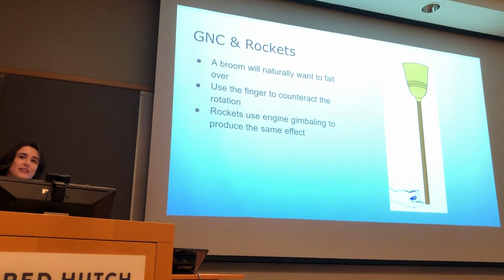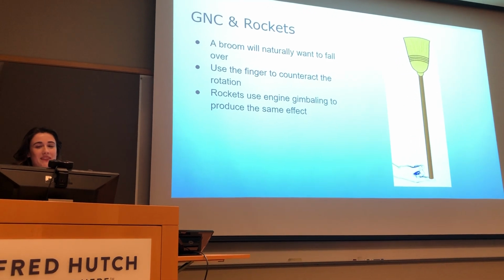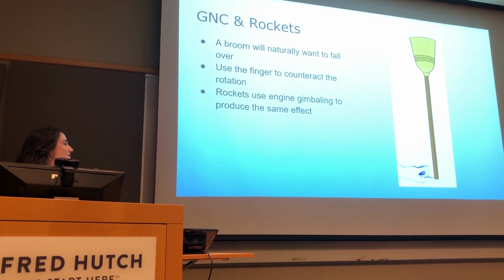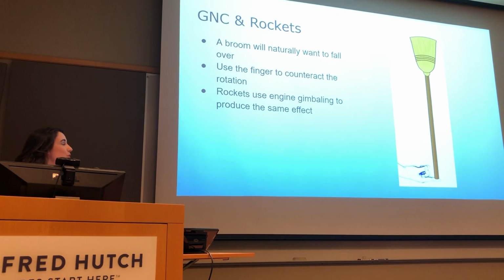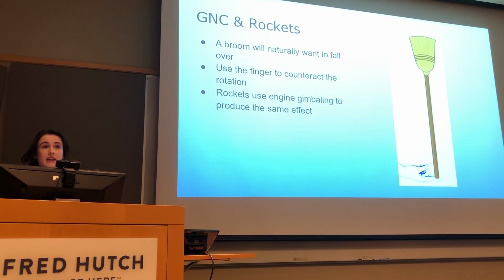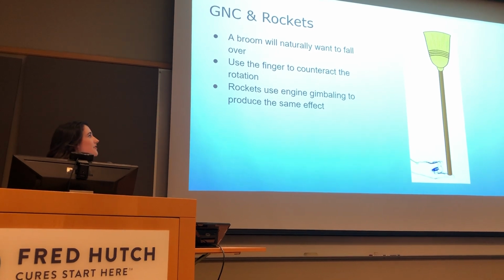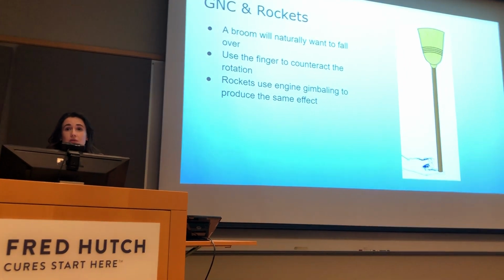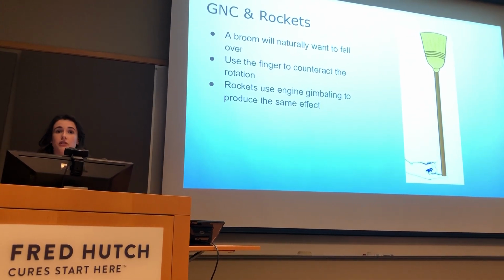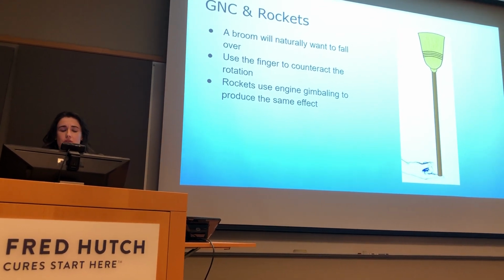So since this is a rocket-themed presentation, I figured I'd close things out with an example. So GNC and rockets, and here I have a broomstick, which is not a rocket, but if you follow the analogy through, this broomstick is long, it's slender, it's super hard to stand up on its own, and it naturally wants to fall over or rotate. It has maybe more mass at the top of it. You can use your finger to counteract the rotation, and really what your finger is doing is applying force in some direction. If it's tilting over a lot, you apply a bigger force to recorrect it, and if you're doing a pretty good job, you're just making small little corrections.